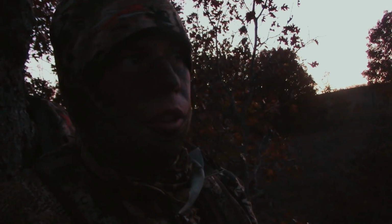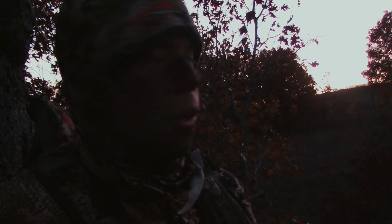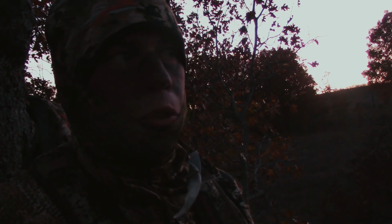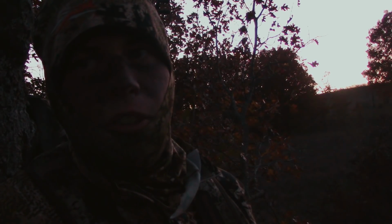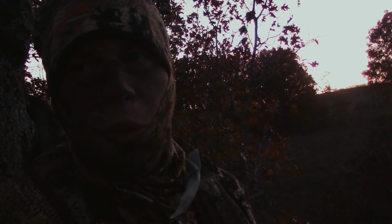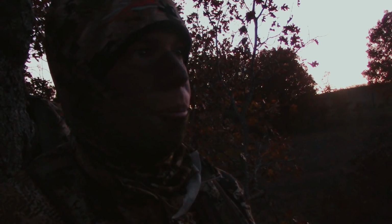Second day here in Kansas, we had a pretty successful hunt. Saw a 3-pointer and 2 does. They did exactly what we expected them to do. They came off that hill from that cedar thicket, came down into these hardwoods, so it's always fun to put a plan together and see it work how you thought it would.